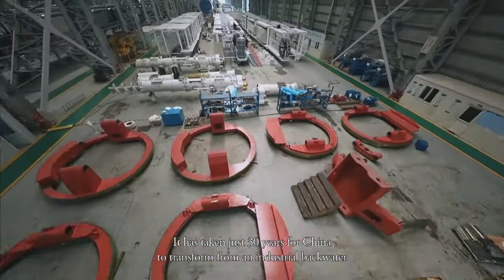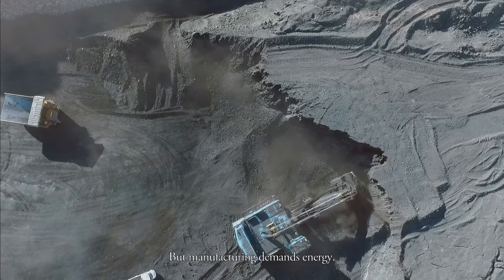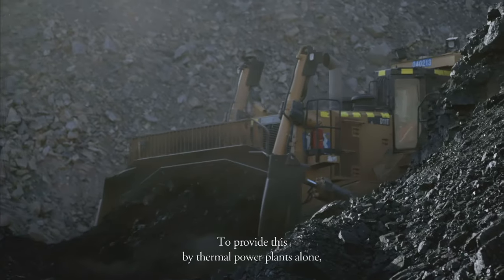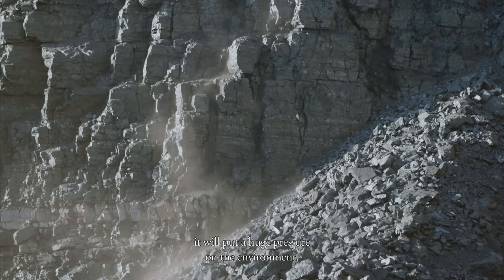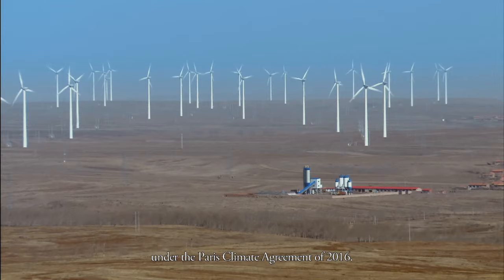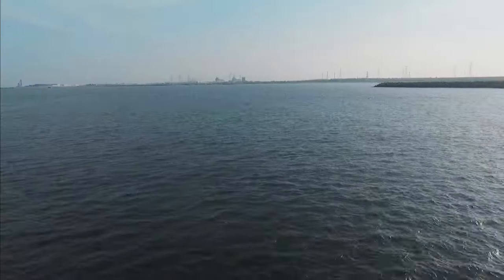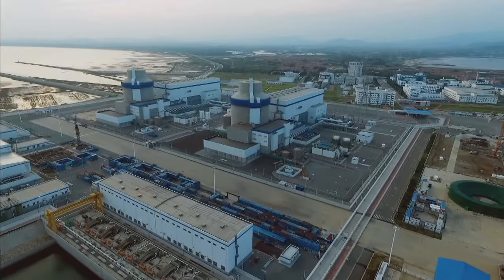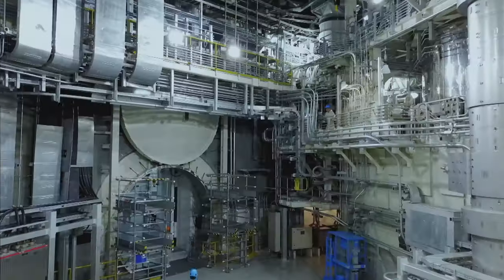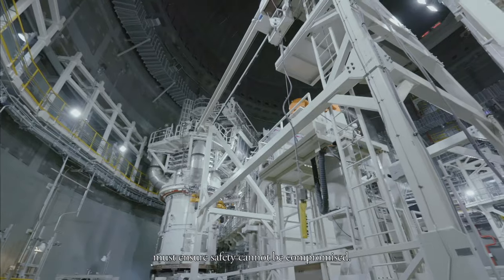It has taken just 30 years for China to transform from an industrial backwater to the world's largest manufacturer. But manufacturing demands energy. China consumes nearly 6 trillion kilowatt hours of power per year. To provide this by thermal power plants alone, it will put huge pressure on the environment. Reduction of carbon emissions is a key goal under the Paris Climate Agreement of 2016. Nuclear power is one way to achieve this while keeping the lights on. Though nuclear power has zero carbon emissions, it does have other major safety issues. The engineers building China's new nuclear power stations must ensure safety cannot be compromised.